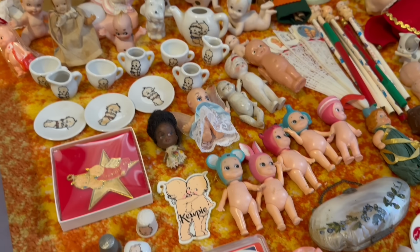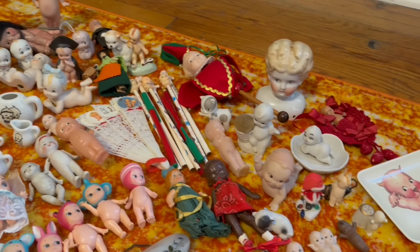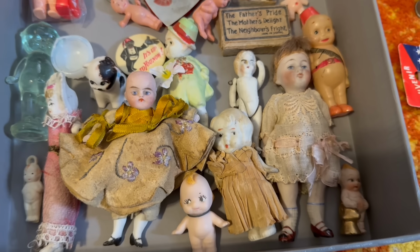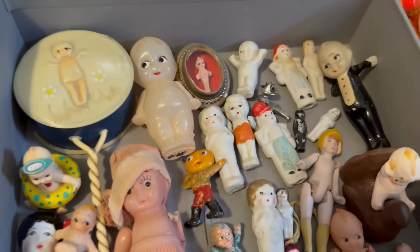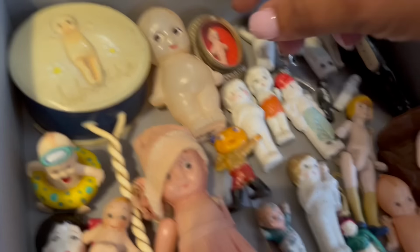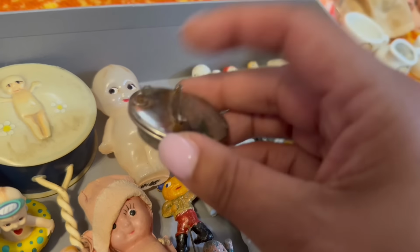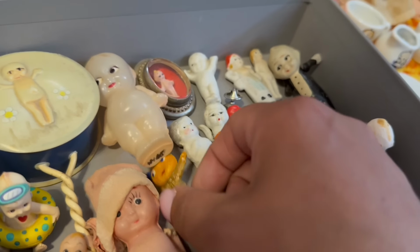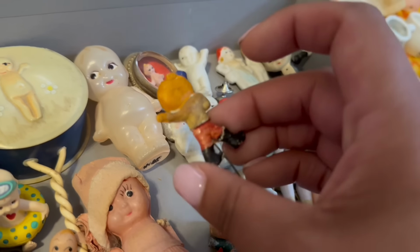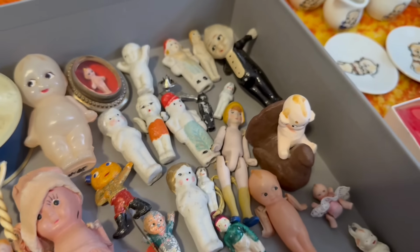So I bought this entire collection of Kewpies. But wait, there's more. This tray is what I'm most excited about. Some of these dolls and such are super, super early. There's things in here I've never seen before. Like, look at this Kewpie pin. That's amazing. I almost wanted to keep that one. This is incredible. These are really, really expensive. I've never even held one in my hand. I've seen them in Adamstown and stuff, and they're over $100.